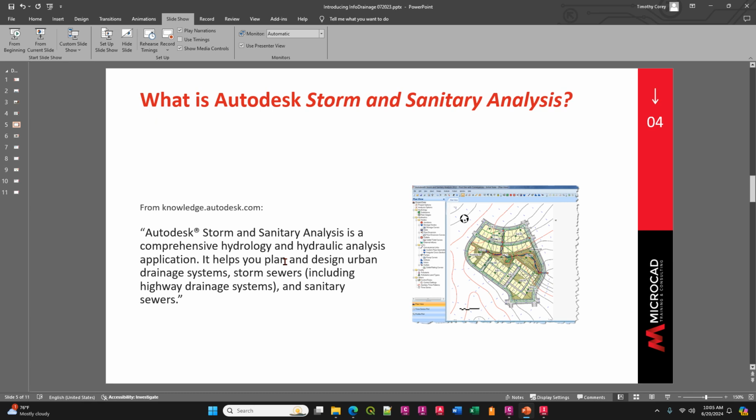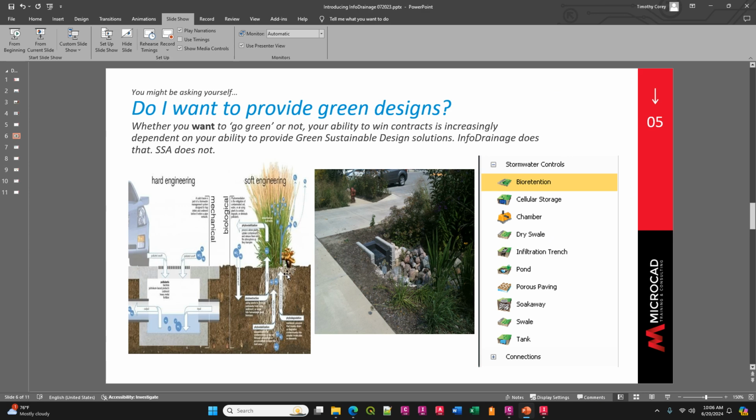So this just tells you, what is SSA, or Storm and Sanitary Analysis? This is the software that comes with Civil 3D at no extra charge. You're allowed to install it and use it and do your calculations with it. But this really is an example of what they would call hard engineering. If you design a parking lot, all the oils and all the other particulates and pollutants are going to end up going straight into the storm drain, out through the pipes to the creek.